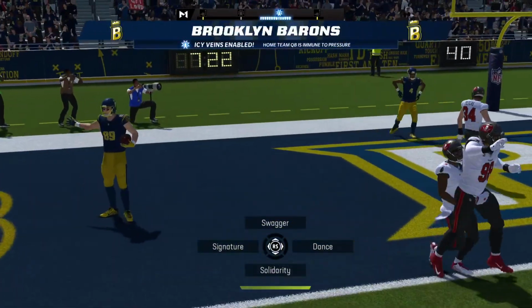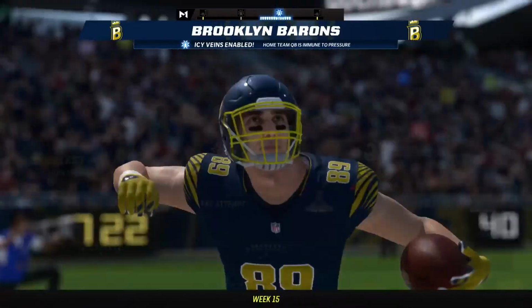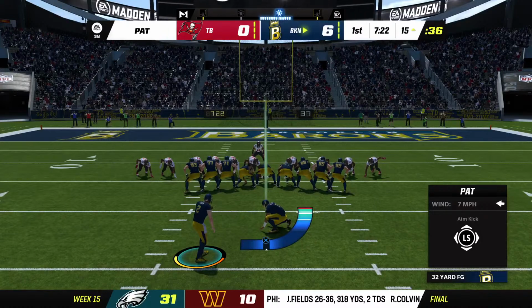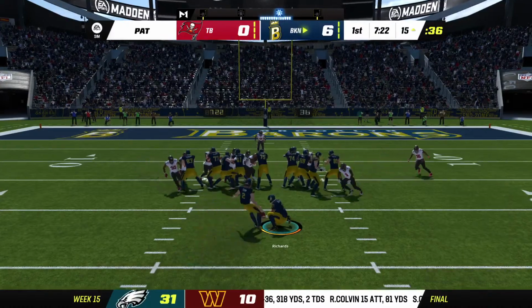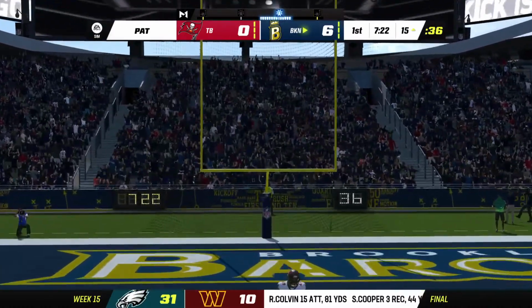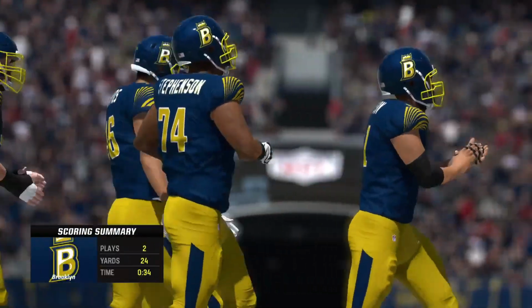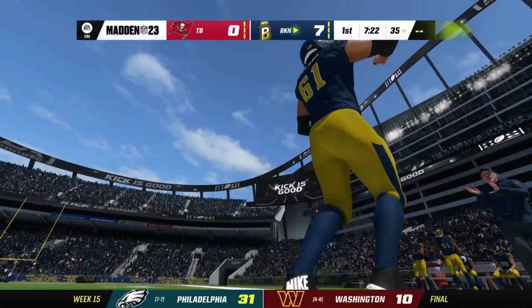Touchdown! A great effort there. With touchdown number 23 here on the year. And the Barons go down the field in just 2 plays to take the early lead. Point after, right down the middle. And that makes the score 7-0.